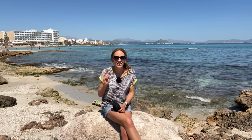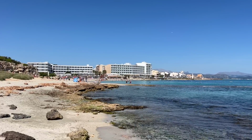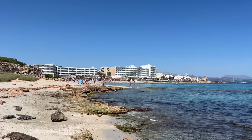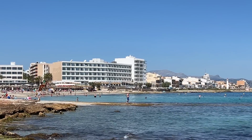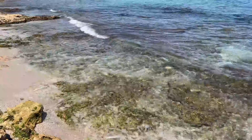But the first thing we're going to take a look at is the views. So let's turn the camera around and let's check out what Son Baulo is like and also what's around it too. And we are looking out across Son Baulo Resort today. To my left hand side we've got the Hotel Son Baulo, and lying to the right we've got the Frère Concord Son Baulo Hotel and the Salitre Hotel too. I think I've pronounced that correctly.